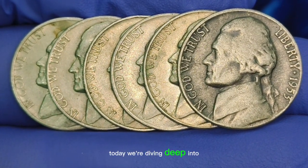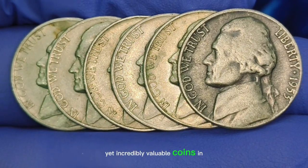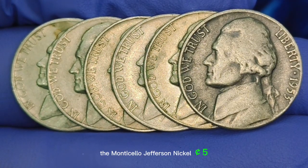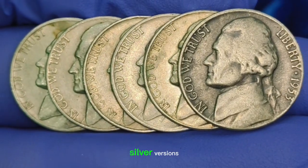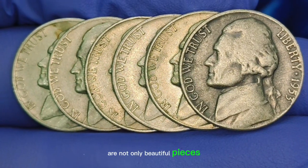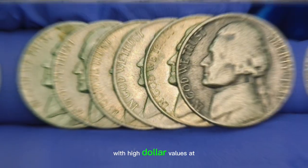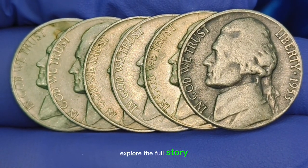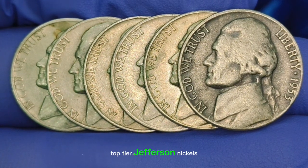Today, we're diving deep into one of the most underestimated yet incredibly valuable coins in American history, the Monticello Jefferson nickel 5-cent silver rare coin. These coins, especially the rare silver versions, are not only beautiful pieces of history, but are now making waves in the collector's market with high dollar values at auctions. So sit tight as we explore the full story, fascinating features and unbelievable value of these top-tier Jefferson nickels.